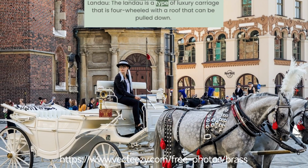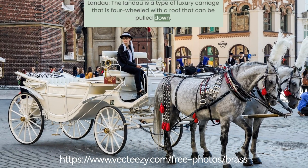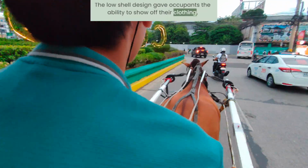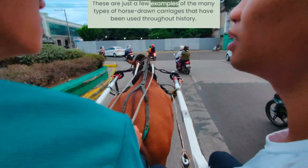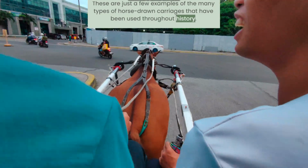Landau. The landau is a type of luxury carriage that is 4-wheeled with a roof that can be pulled down. The low shell design gave occupants the ability to show off their clothing, which made it a popular choice among aristocrats in England. These are just a few examples of the many types of horse-drawn carriages that have been used throughout history.